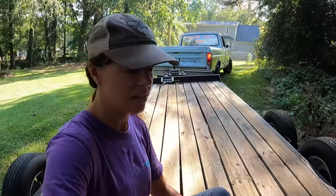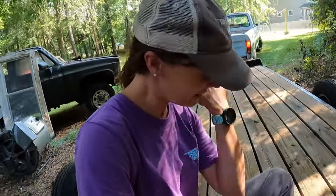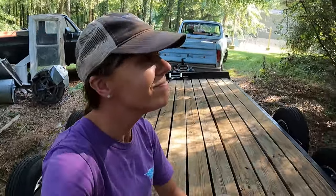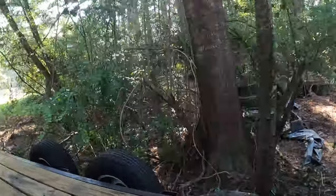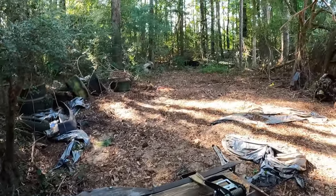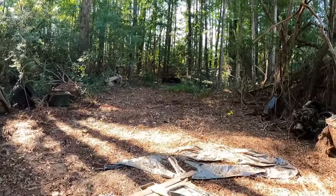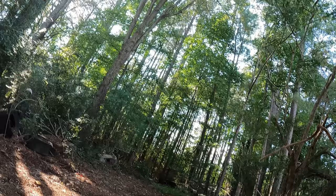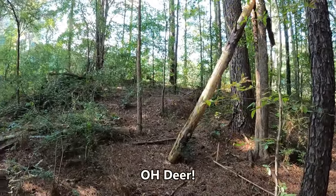Daniel can't see the trailer, so I have to sit on the trailer, and mosquitoes help him out. In full force today. We got the big side issue. Into the woods we go. Here it goes.